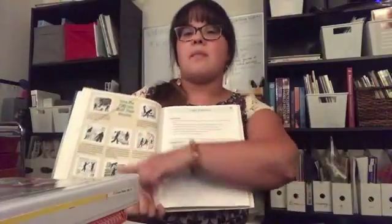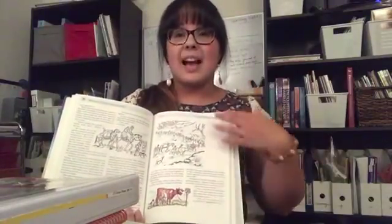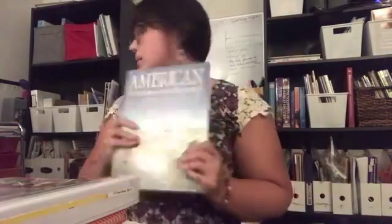So these are stories that talk about children and families out west, and it gives a lot of facts about what life was like. And overall, these are fiction stories that talk about westward expansion, and they just add that rich context and storyline that really makes history come alive. So I really enjoyed this book.